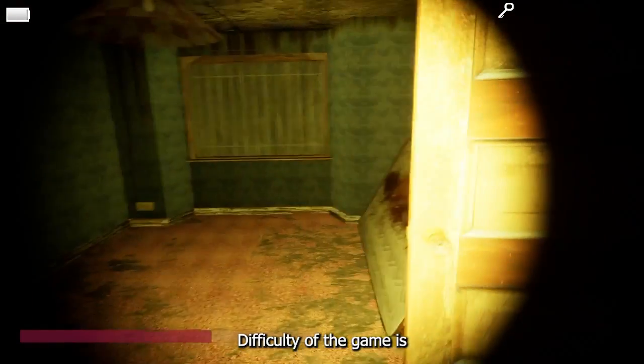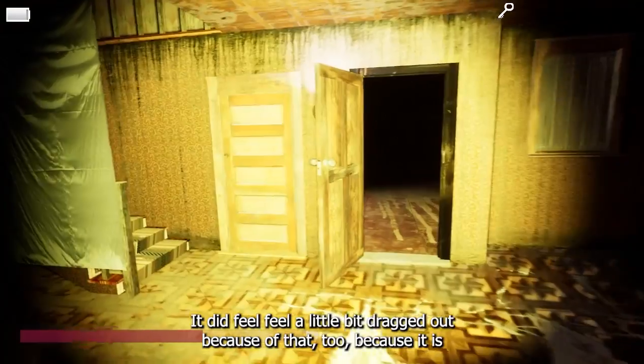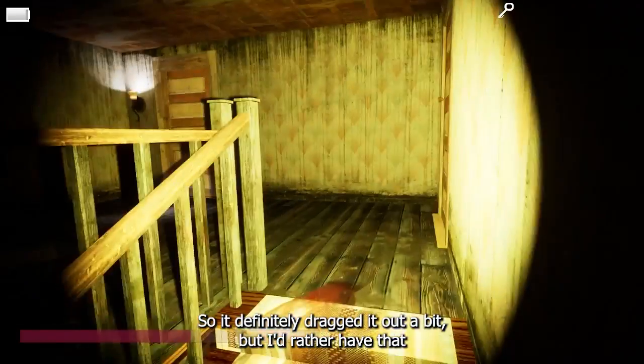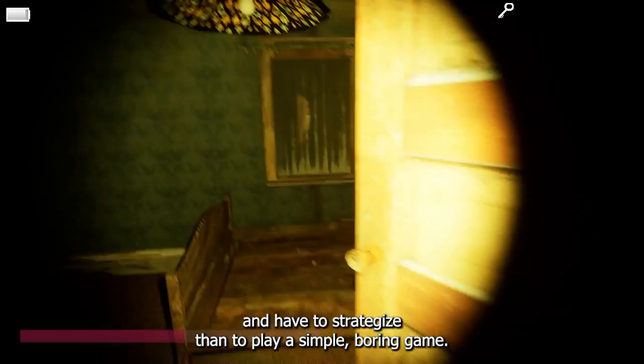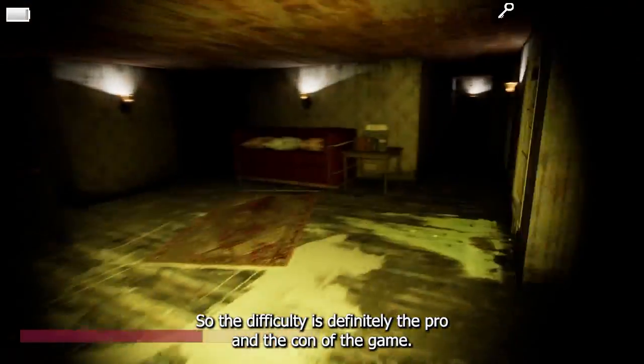The difficulty of the game is what definitely stood out to me. It did feel a little bit dragged out because of that too, because it is pretty tough to actually get the exit with all the items. So it definitely dragged it out a bit. But I'd rather have that and have to strategize than to play a simple, boring game. So the difficulty is definitely the pro and the con of the game.